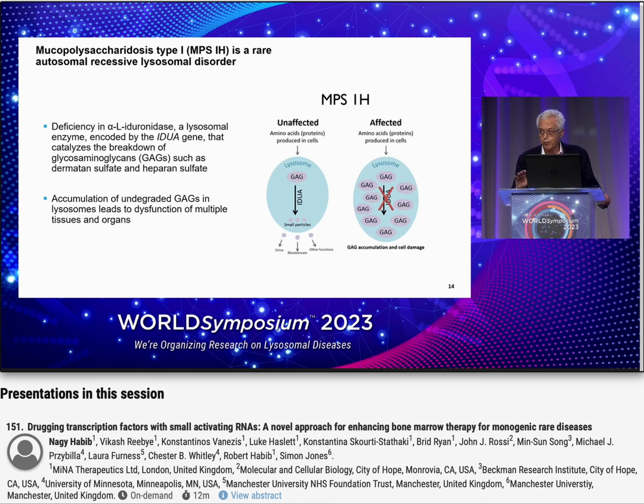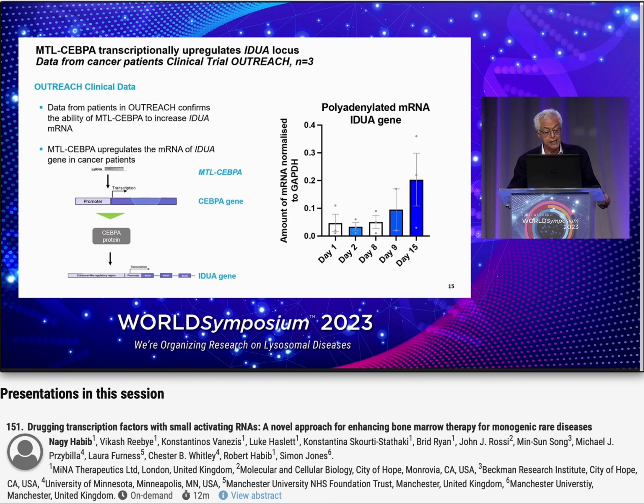So let's talk about MPS I. This is a disease where there is no IDUA. So there is accumulation of GAG, and that causes apoptosis to the cell. As I mentioned to you, MTL-CEBPA produces a protein called CEBPA protein that sits on the enhancer-like region of the IDUA and leads to expression of IDUA.